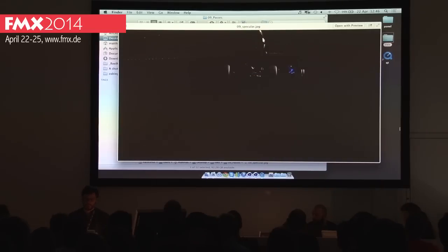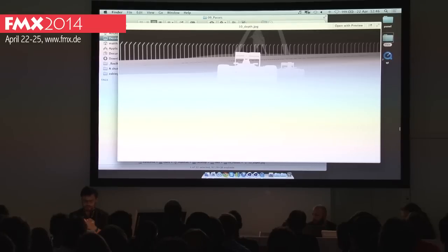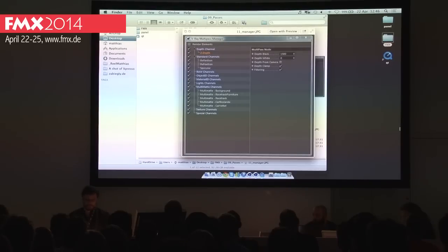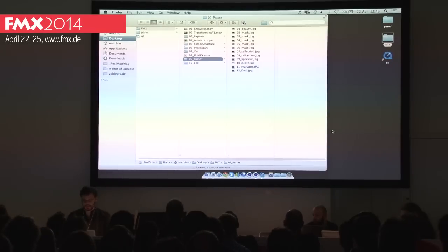What we did use a lot was a specular pass, because that was the source for star glow effects and small sparkly things going on the car in the background. Depth channel for fading out to blue in the distance, and those are the channels we rendered. The new V-Ray multipass manager, very nice as well, by the way, for those of you who use V-Ray for Cinema 4D. And that's the final grade and everything.